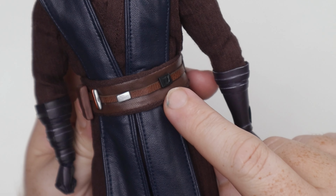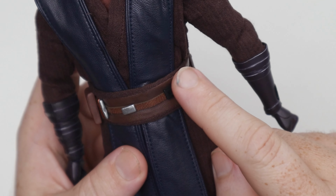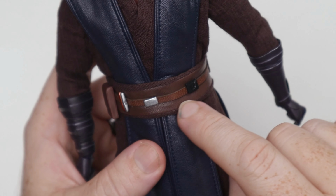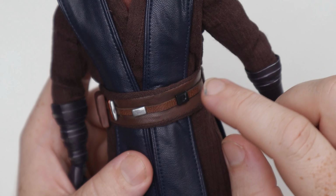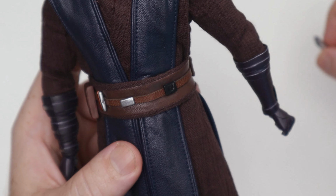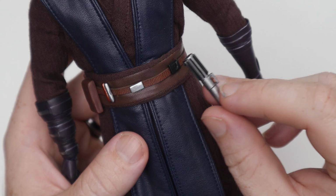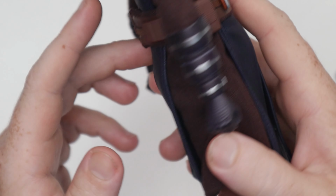Got some silver. Got a spot for the hilt, which I would not use that. And I'll tell you why. This belt right here, so you've got like the cummerbund section right here, and then you got this other pleather piece on top of it, which is super thin. And you go put this hilt, this little hook right here, you put the hilt right here. You do that enough times, you're going to break that, 100% going to happen. I'm not even going to bother with it.